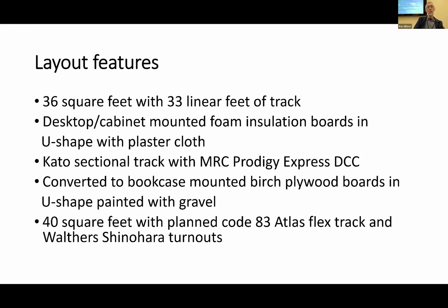So this layout will eventually morph into a layout with Code 83 Atlas flex track and Walthers Shinohara turnouts. Ironically, at the moment, I finished packing this layout up last weekend because I'm retiring on May 31st. And the apartment in Elizabethtown and my work down there will end. And this layout will be reincarnated in Louisville in much more glory, hopefully.